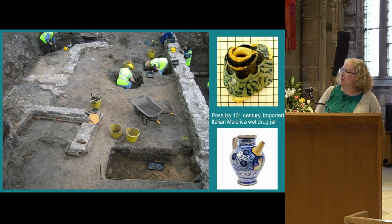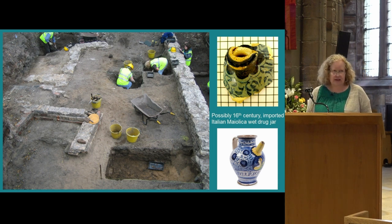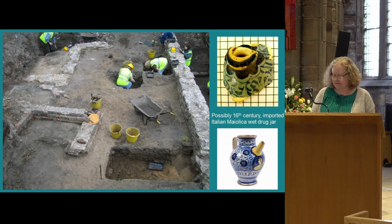It's possibly a 16th century sherd from an imported Italian Maiolica wet drug jar. And the picture underneath shows what that would have looked like when it was complete. So that possibly provides an earliest possible date of the 16th century for the buildings, so they could well have formed part of the glassworks.